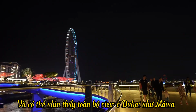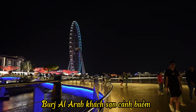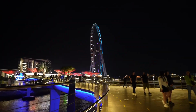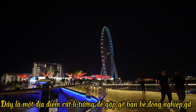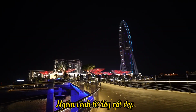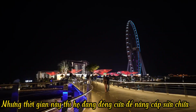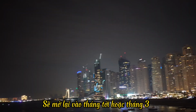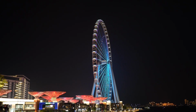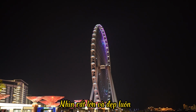and landmarks such as Burj Al Arab, Palm Jumeirah, and Burj Khalifa. This is a super beautiful meeting point for your team, your friends or your family to enjoy the views of Dubai. But right now they're closed for repair or some other reason. It will reopen next month, in February or in March. That looks super pretty and huge.